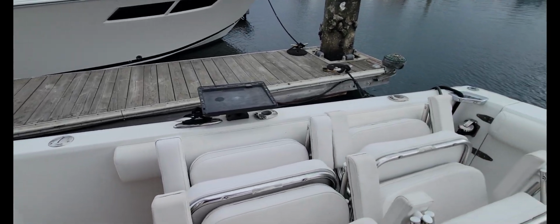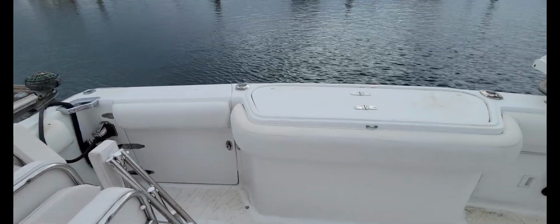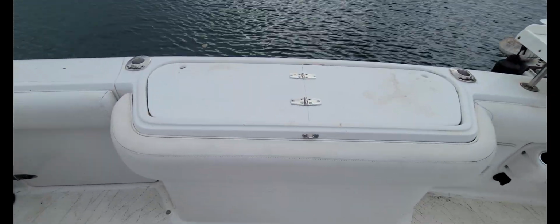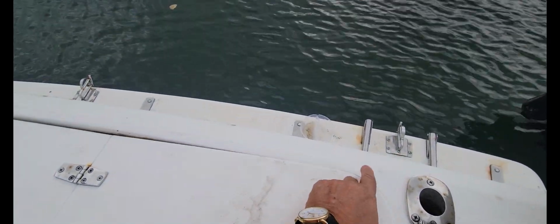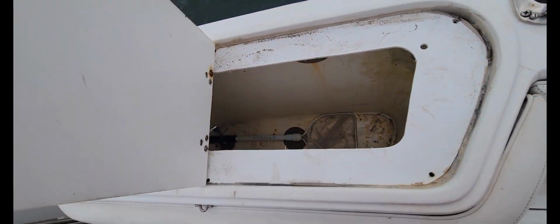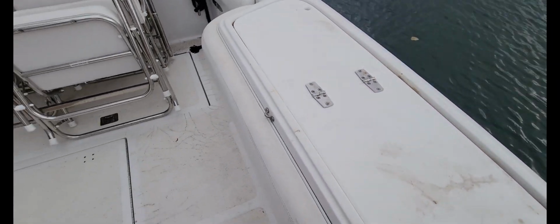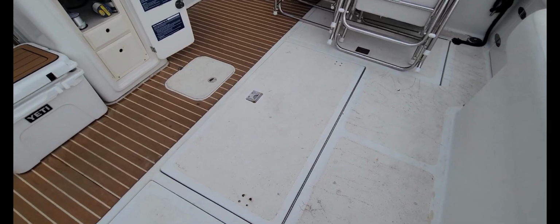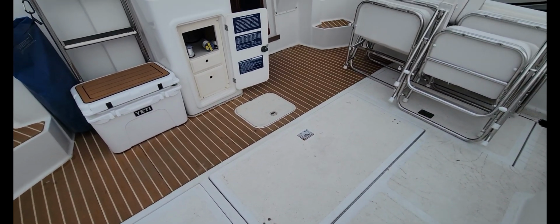Notice we've got in-deck rod holders right there, and here at the transom we have an oversized 2-scoop bait tank right there. After all, this was designed as a fishing boat. In the lazarette, below that hatch, we have access to our generator.